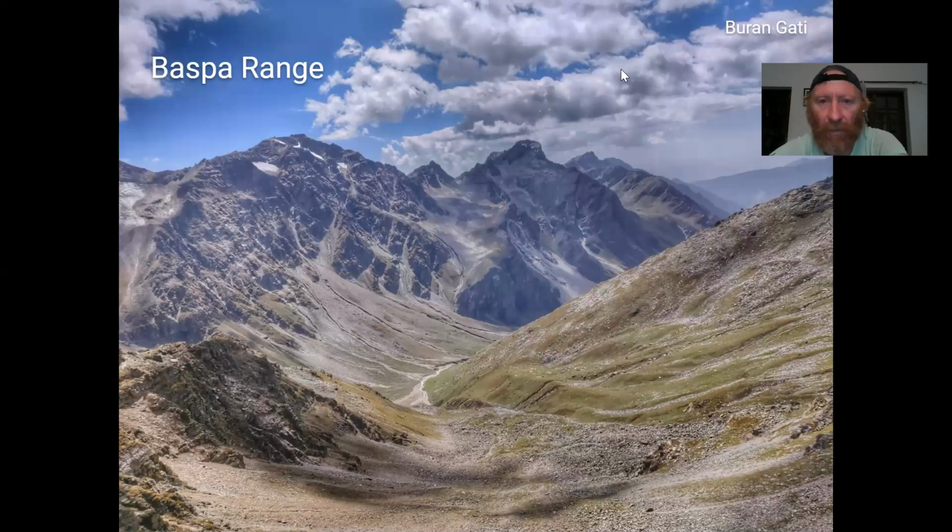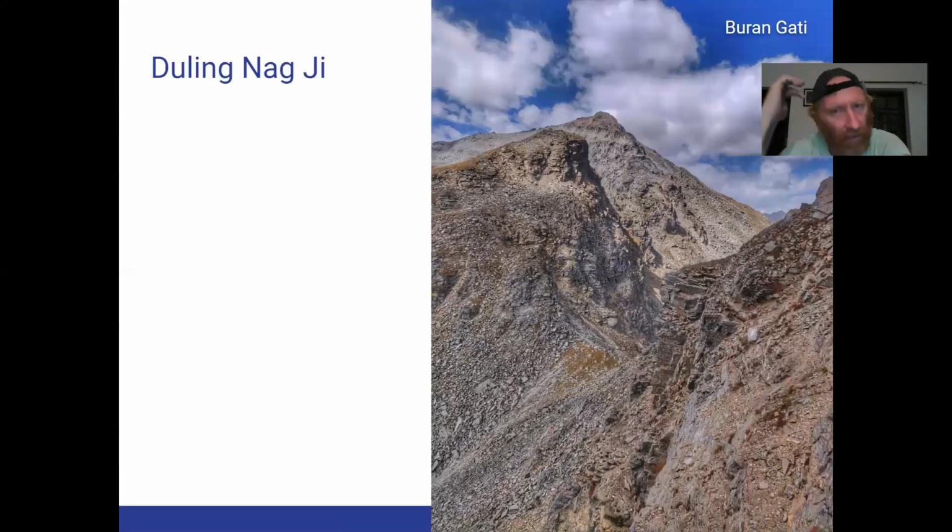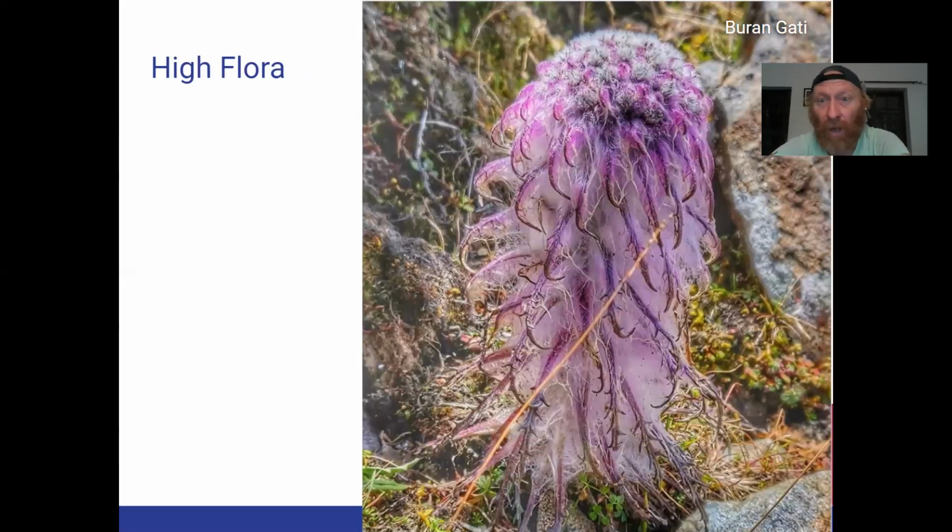No glaciers here, simply traverse over meadows and then rocks. Pretty gradual except for the last section as you hit the pass. Here is the pass with steeper sections, a typical saddle across the exposed Baspa Range, a bit lower in altitude than the Rupin, where we still have some snow and ice. You see some beautiful high altitude flora here. This is above 4,000 meters. It's amazing that plants are still growing there, given the thin air, oxygen level and the limited rainfall.